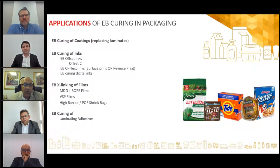But also, taking the same concept of improving the temperature resistance as required by EB cross-linking of high barrier shrink film bags for the VSP, is this MDO and BOPE films, again driven by sustainability and recyclability, which we will talk about, which looks very interesting. And combining that with EB curing can be a great path forward. Finally, also EB curing of laminating adhesives looks very promising, but specifically because of instantaneous cure, we do have a few applications, but the market growth has been limited in that area.